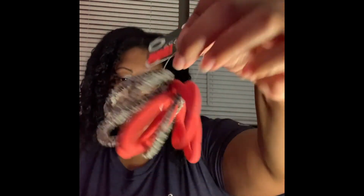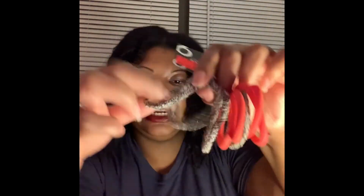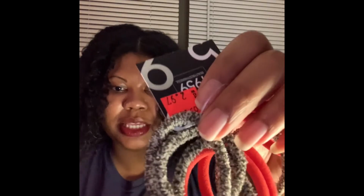But they have a lot of fluorescent coloring. These are just scrunchies. They don't have the metal band in them, which we love. These were $5.99, marked down to $2.97. And we have orange, and it looks like a kind of a black gray mix there. I'm not sure how many are on there, but it'll work.